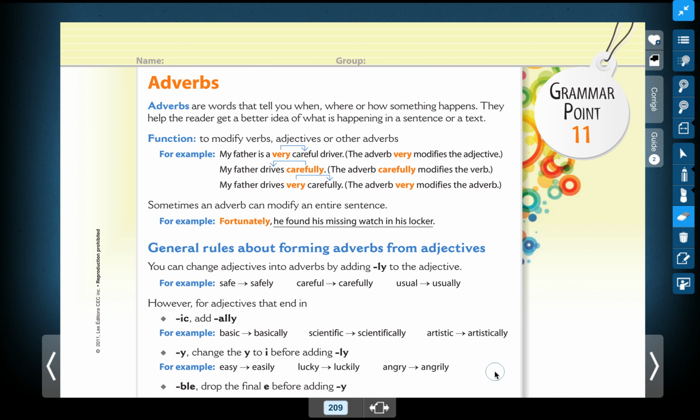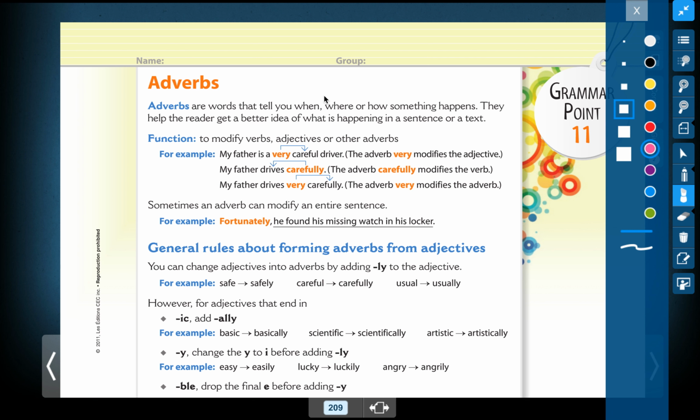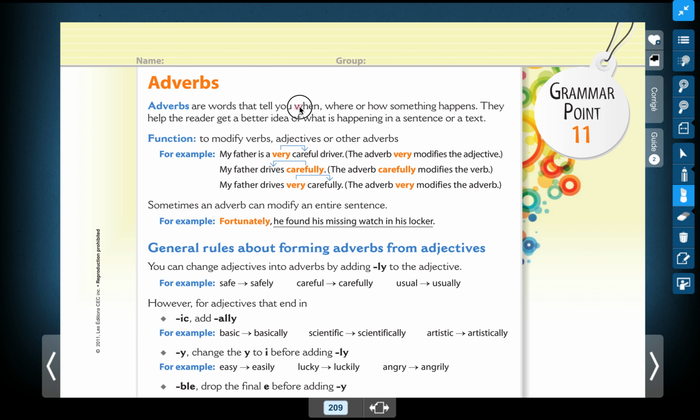All right, this lesson is about adverbs. Now, adverbs in English and in French are pretty much the same. They're just different words, but they have the same function. In both cases, in French and in English, an adverb gives you extra information and answers some questions for your reader. It basically answers the question when, it can answer the question where, or it can answer the question how.